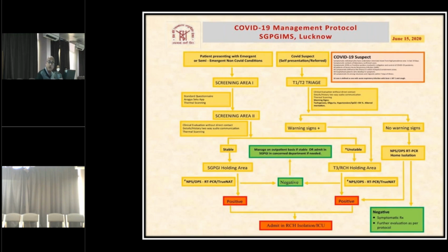This is what we follow in SGPGI. This is a protocol. This is the half of it. I'll go on to the next section, which goes into the areas of how you screen, how you move into the triage, what are the warning signs, what do you do when the reports are positive, what do you do when the suspect is there, and then you admit the patient into your system.